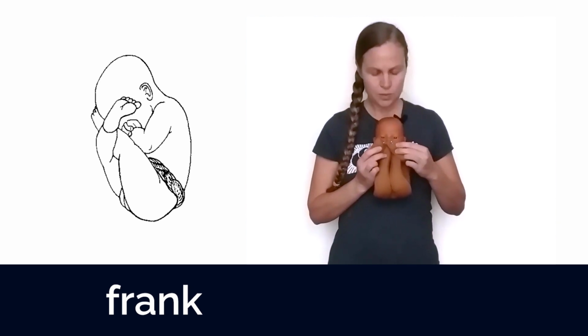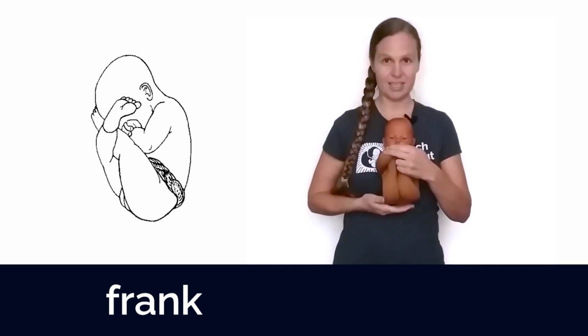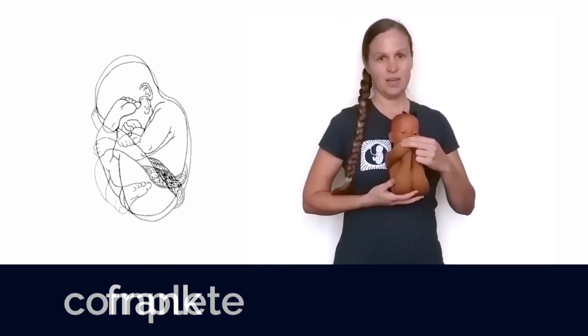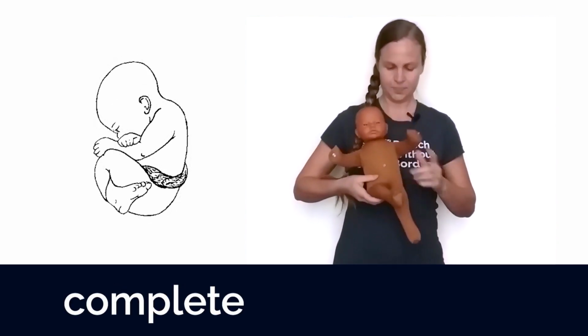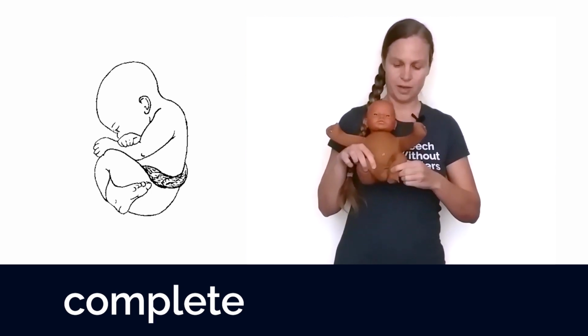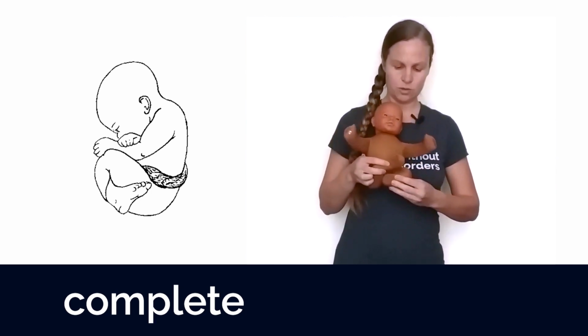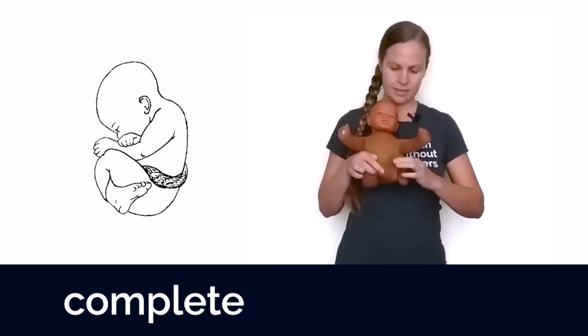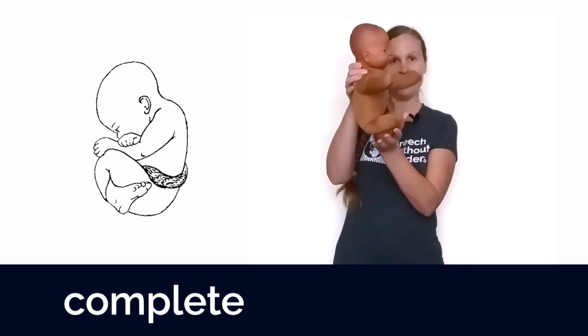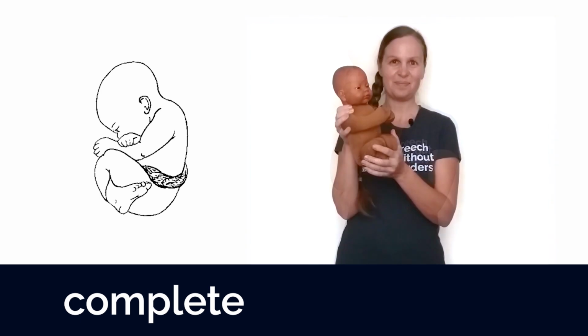Now, there's different kinds of breech presentations. The most common is called a frank breech, and that's when the legs are folded up in half against the body, like this. We can also have complete breeches. That's when the baby is sitting with its legs scrunched up near the bottom. It could be Taylor style like this, or cross-legged. It could even be scrunched up like this, kind of sitting on its feet. That's called a complete breech.